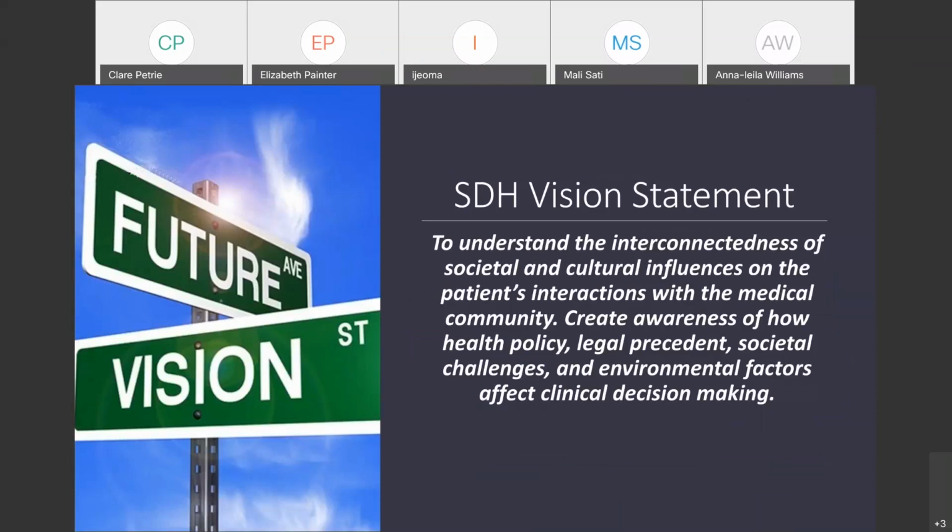The vision statement that we made was to understand the interconnectedness of societal and cultural influences on the patient's interactions with the medical community, create awareness of how health policy, legal precedent, societal challenges, and environmental factors affect clinical decision making. And again, the importance is that this is broad enough to encompass everything that we felt was really, really important in this curriculum.